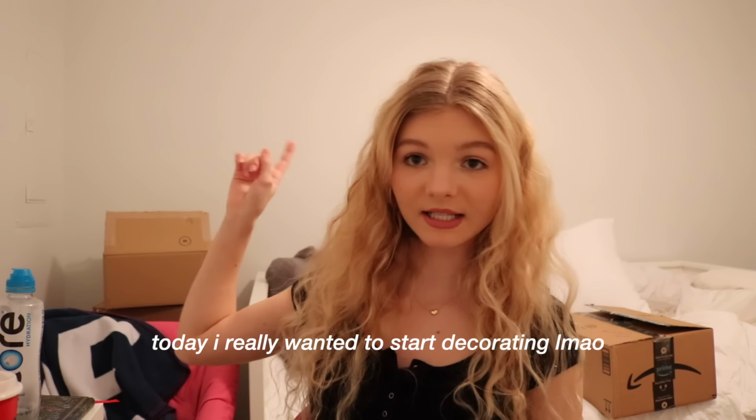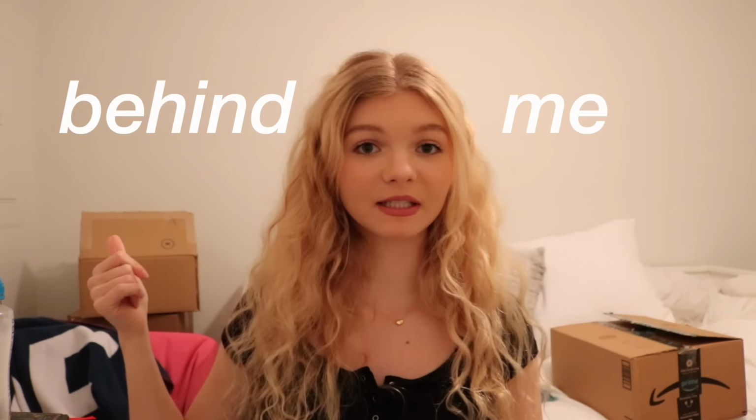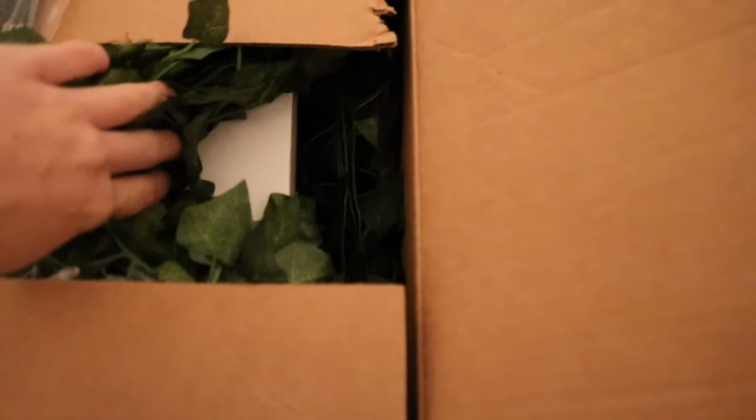So I have a box back there, and I think I'm going to put my curtain lights and vines up on this wall behind me. So in this box, I just have my curtain lights and vines, and I think my pictures are in here as well from my collage kit.